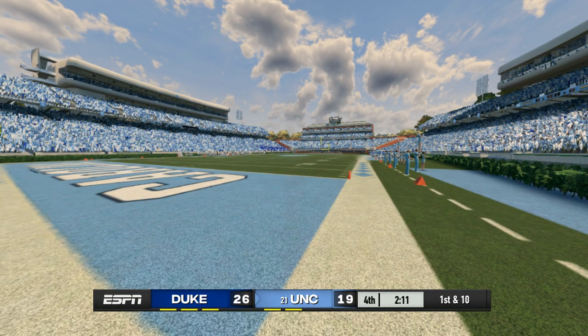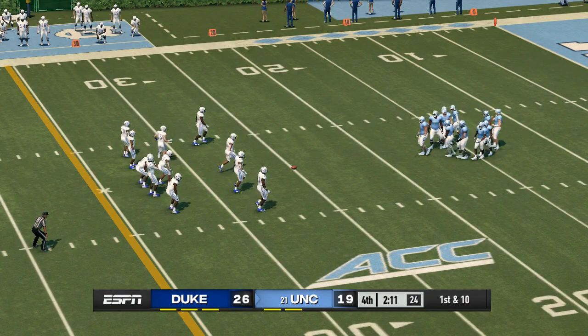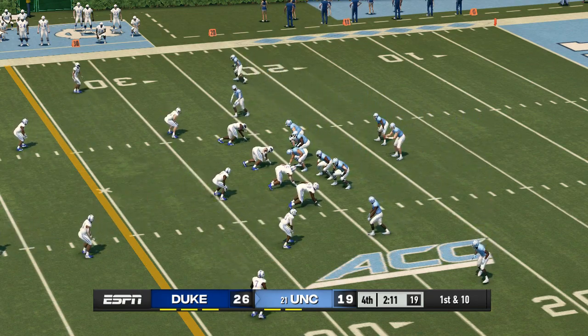North Carolina's ranking, that doesn't mean anything right now. No, they've not played up to their expectations at all. But they have the football here late in the game. They're very fortunate to still have a chance to maybe win it because they've not looked like themselves. You know this is a real crucial time in the game. It could still go either way.